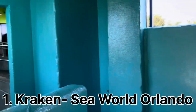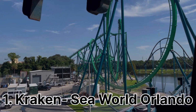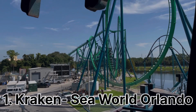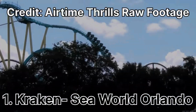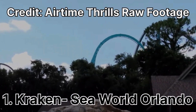And a mid-course brake run. And don't forget, tunnels. I love tunnels. Like having a dark, scary scene around there. So, with this roller coaster, it's my favorite because of all the intensity and the floors dropping and stuff, too, that you see on other floorless coasters.